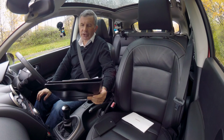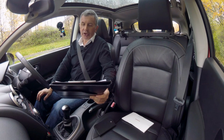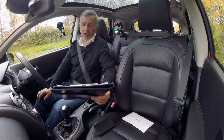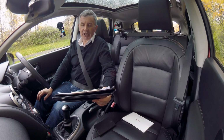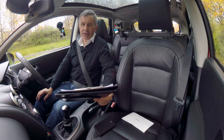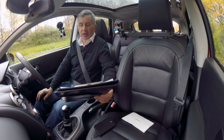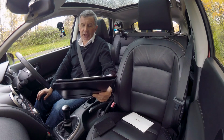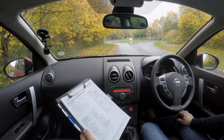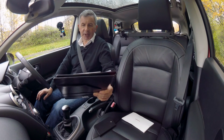97,292 miles. The fuel economy is urban 33.6, extra urban 49.6, and combined is 42.2. 0 to 60 in 12 seconds, a top speed of 109 miles per hour out of a 113 brake horsepower 16 valve engine. 6 months road tax is £107.25, 12 months is £195.